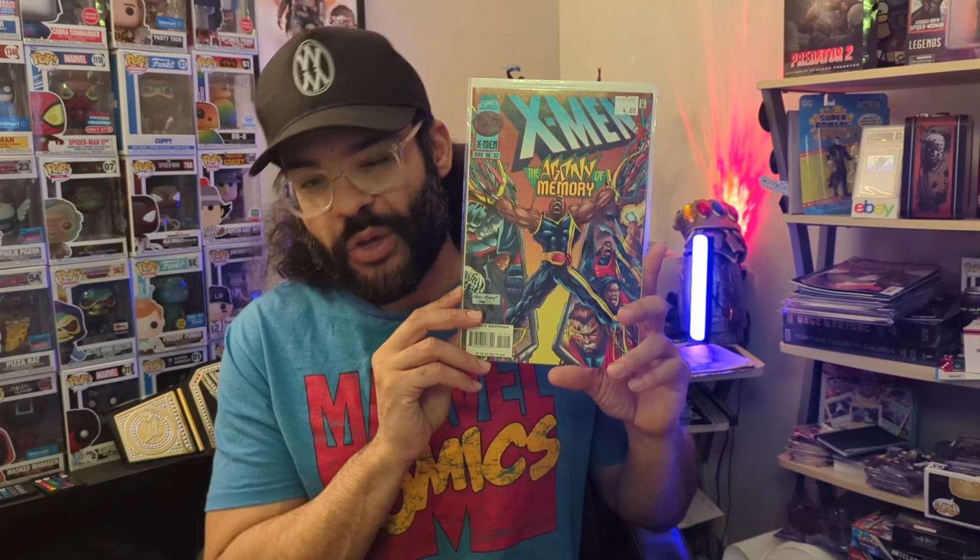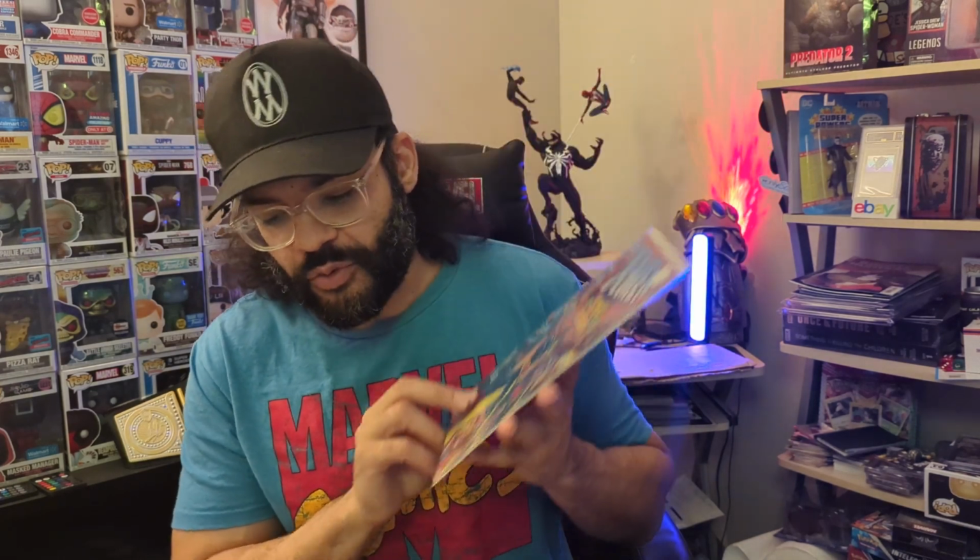All right, on top of that, there were some sales. Here's some books I picked up. You may remember this guy from the X-Men 97 animated series if you've been watching it. This is X-Men number 52. This is like the first cameo of Bastion. Appears in like two panels, I think. He's wearing a trench coat or something.